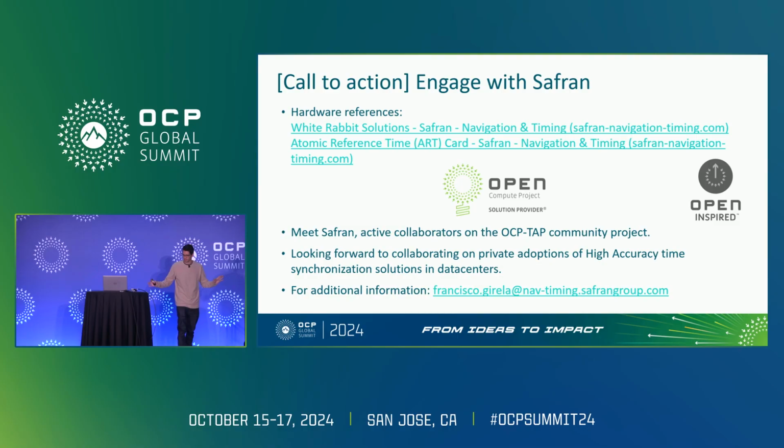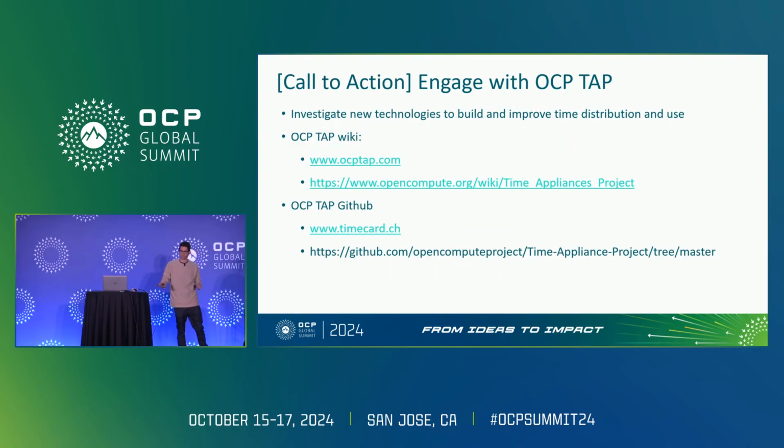So there's a lot more to test. If you want to work with high accuracy, explore a little bit about White Rabbit, I'm happy to have conversations on that topic. And of course, please engage with the OCP Time Appliance project. We are collaborators. It's a very nice community. So more than happy to have you on board.